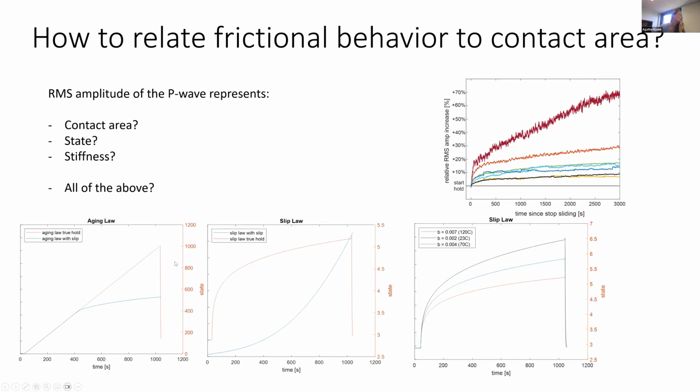So when we do model state, we of course have to assume a state evolution law. And then I plotted here the curves for true holds in orange, and for the down steps that I modeled with the 50 nanometer per second sliding rate in blue. And we see that the shape of the RMS amplitude curves best fit with the slip law for a true hold. Although the state increases, it almost doubles, and we see a 10-20% increase for most of the holds here. So it's not a perfect fit, but at least the shape sort of fits.